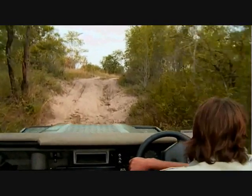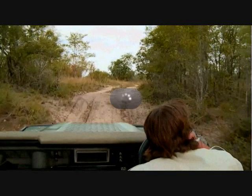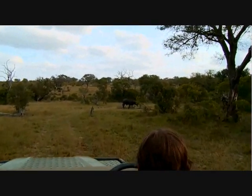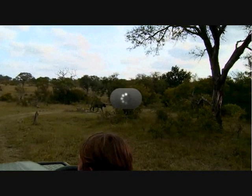Just checking carefully. Buffalo bull moving away from the dam. Go on, go chase a leopard for us.